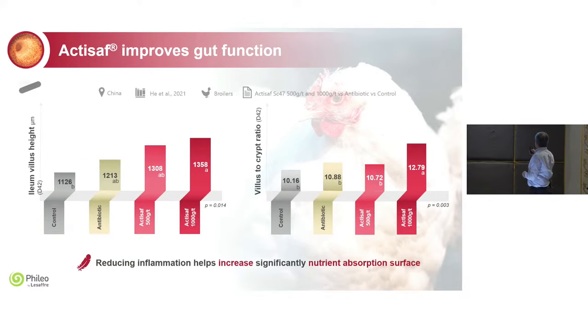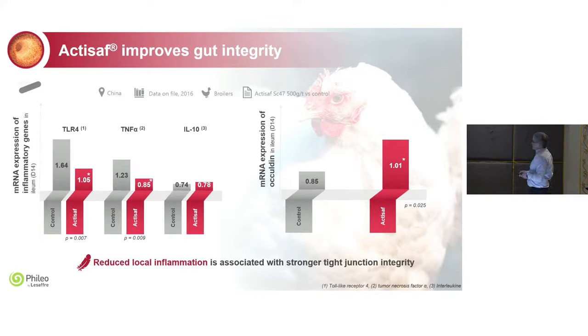Then one of the consequences of the inflammation is the impact on the tight junction. You know, the tight junctions are quite important to keep the space between the enterocytes as narrow as possible to avoid passage of bacteria. In this trial, we measured the gene expression of one of the proteins composing the tight junction, occludin, and we see that the gene expression was improved. It means that we had a better integrity of the tight junction.